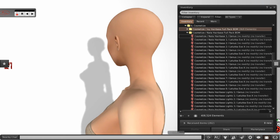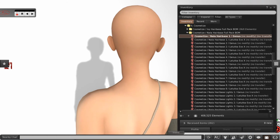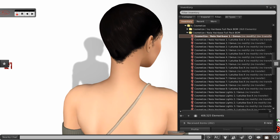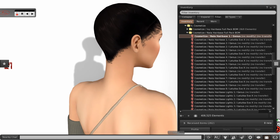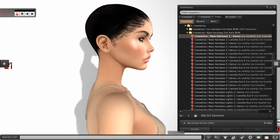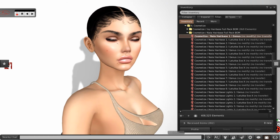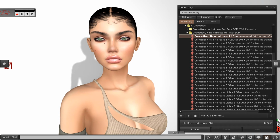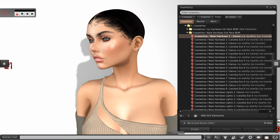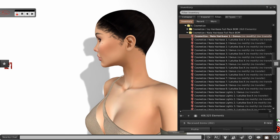Now, the same fit for the Nala hair base actually doesn't fit me perfectly. So whether or not that's something to do with the Genis UV, I'm not actually sure, if they differ slightly from the SLUV in places. But this one, and this is no fault of the content creator, she's made it for a particular head. I'm not wearing that head. But you see how it splits here across there. That is not a deal breaker for me, because if I was to wear this with hair on, you wouldn't see that section.